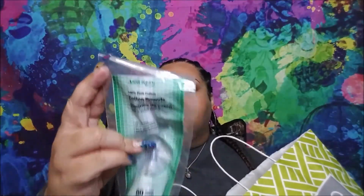A bag of cotton rounds from Assured. Get these at Dollar Tree. You get 80 of them for a dollar.